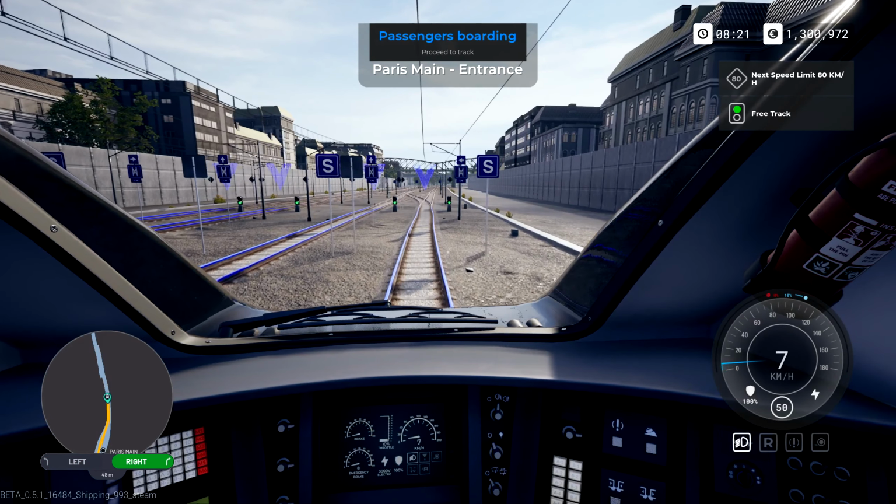So let's have a look here. Yep, we've got a fair distance to go. Although this part here should be pretty smooth, and then up through London. And we are good. We're not stopping anywhere else. We will be passing Lille again. We passed Lille on the way in at the other side.